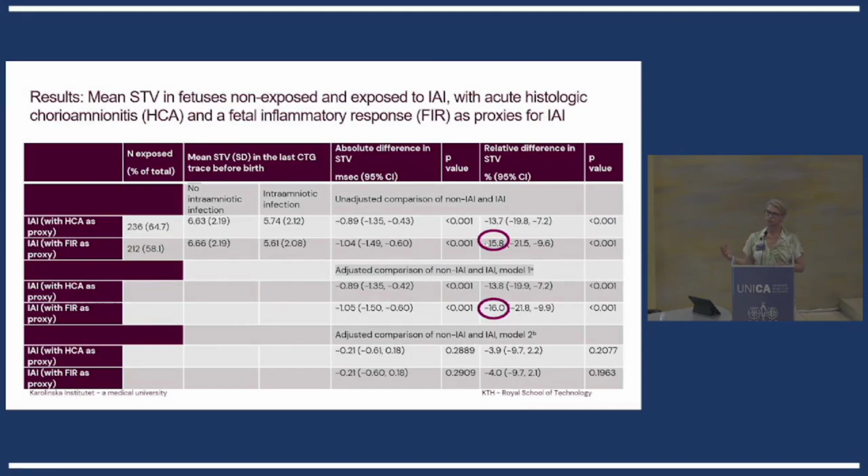Although we considered chorioamnionitis as a quite non-functional proxy for intra-amniotic infection, we still wanted to be able to compare our results with the only other study that we knew of. So we had the information among some of the population of histological chorioamnionitis and also fetal inflammatory response as diagnosed in the umbilical cord. And we could see that we had a very similar result as Dr. van der Broek, with a significant decrease of minus 16%, both unadjusted and adjusted.